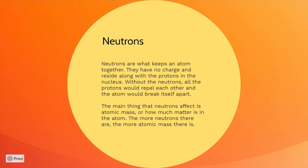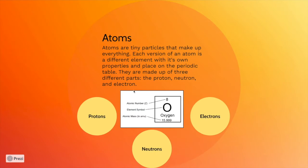They're neutrally charged, they really don't have any charge at all, and they're packed into the nucleus along with the protons. And they're basically there to prevent the atom from breaking itself apart, because you have all those positively charged protons. They're all repelling each other, and they need the neutrons to help them stick together. And yeah, they mainly affect the atomic mass, as they have a very similar mass to protons. And the more you have, obviously, the more mass you're going to have.